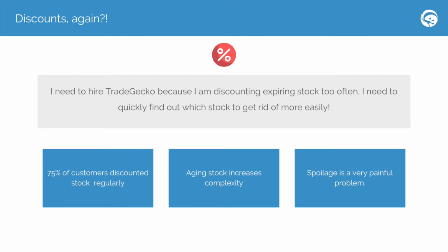From our research, over three quarters of the customers we had spoken to had to discount expiring stock on a regular basis, with discounts varying from 10 to 50% at times. We also found out that managing aging stock becomes quite a pain point as your business complexity grows, as the types of products grow. More products just equals more complexity when it comes to managing perishable goods. And in the industry of food and beverage, we also have to deal with spoilage. So throwing away goods is a very painful process, especially if you sell ice cream.